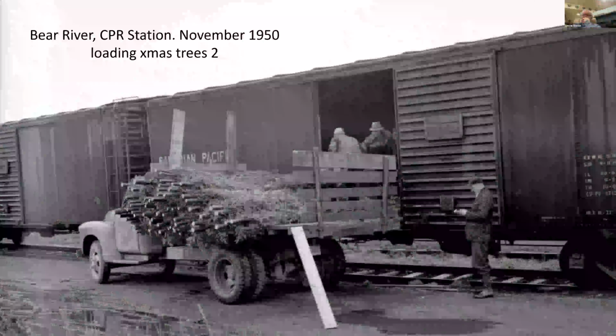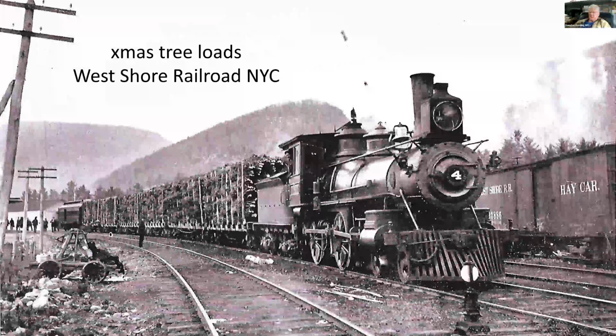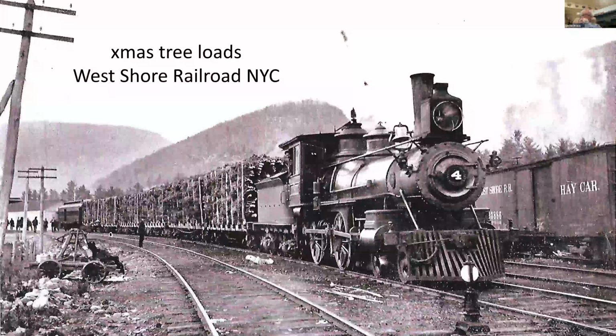And a hay car on the right, which also helps date the photo because hay cars, we're talking pre-turn of the century, probably. That and the hand car on the left. And yep, so early photos.